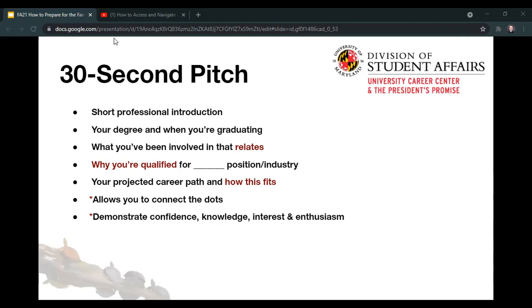They can be really helpful in making that instant connection, especially in a career fair where the folks representing their company or organization are seeing a lot of students on those days. So whatever you can do to help yourself stand out from the crowd can be really helpful. Some things you can think about sharing are, obviously, your name, but also your degree, when you're graduating, what you may have been involved in the past that relates to the company or the position you're interested in. If you are interested in a specific position that they have available, maybe mention some specifics about why you're qualified.